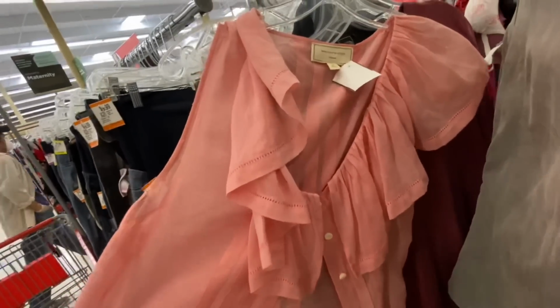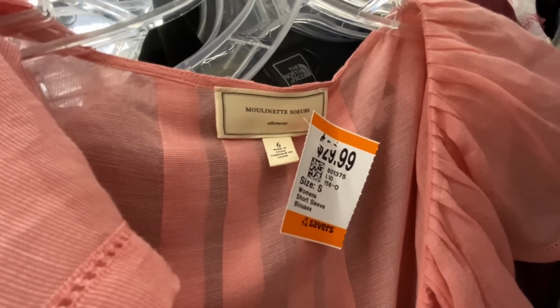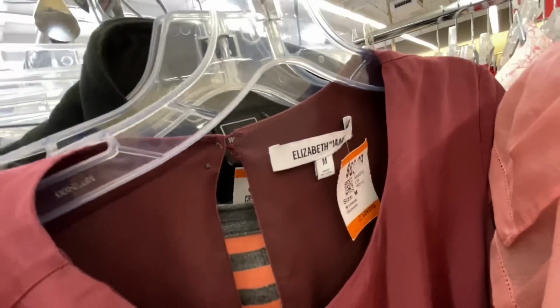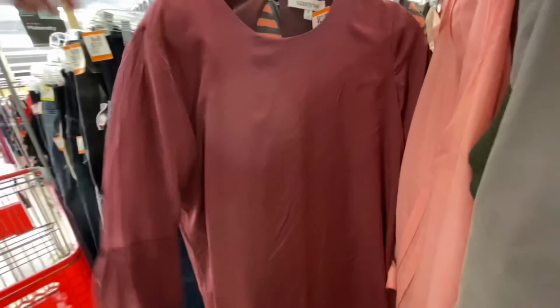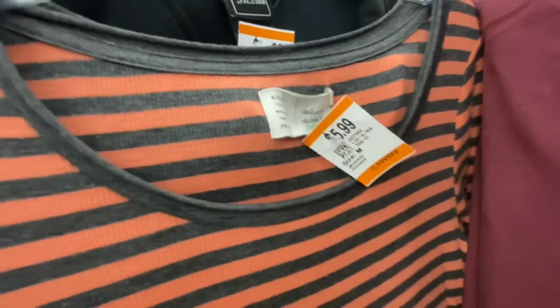This is an Anthropologie brand that I have sold a couple times. The comps for this were probably about 15 to 20. And again, they wanted $30 for it, which is interesting. Here we are with Elizabeth and James. I still can't distinguish if it's the ampersand sign or if it's the "and" spelled out, which one is the higher end, but they clearly had this marked up. Some Elizabeth and James can do well, but not for that price point.